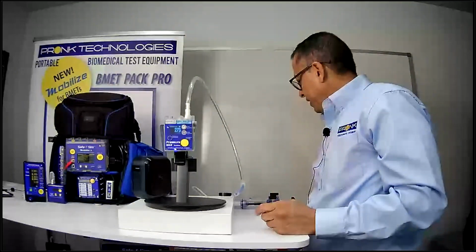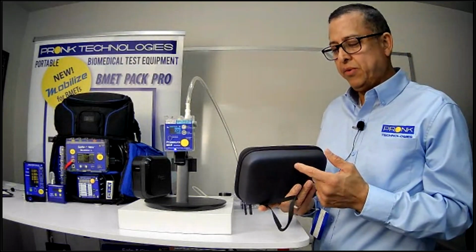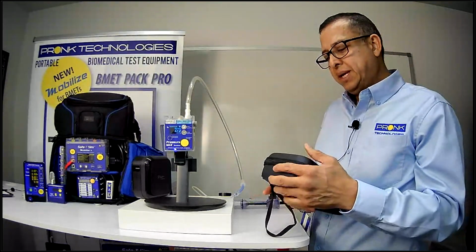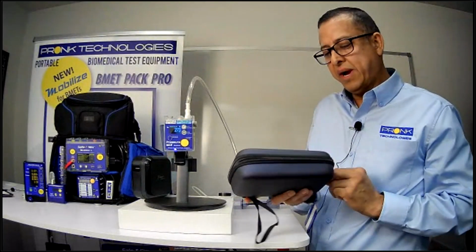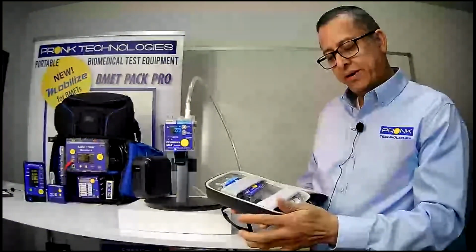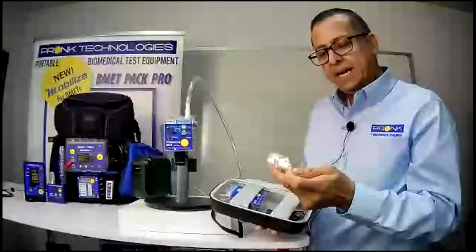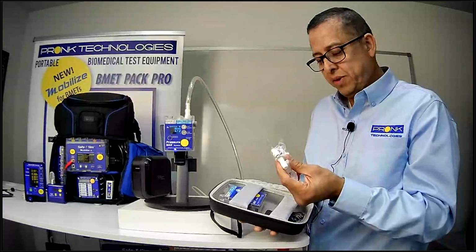So the unit will come with its own carrying case. It's got a kind of semi-rigid carrying case. And so the products will fit right in there, and we will include the power supply, of course. You have your various kinds of adapters so that you can connect to the wide range of medical devices you have out there.